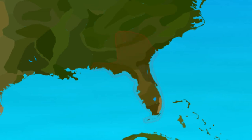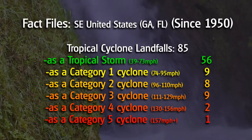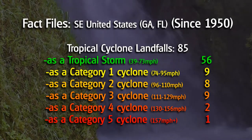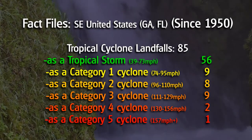Most of the 85 landfalls seen since 1950 have occurred in Florida, the highest total in the Atlantic. 56 of these were tropical storms at landfall, 9 of them Category 1 hurricanes, 8 Category 2 storms, 9 major Category 3 hurricanes, 2 Category 4 storms, and a single devastating Category 5 hurricane landfall.